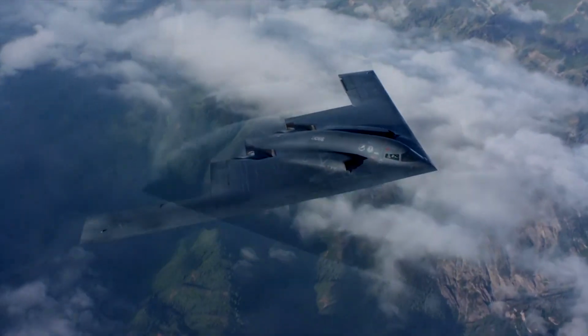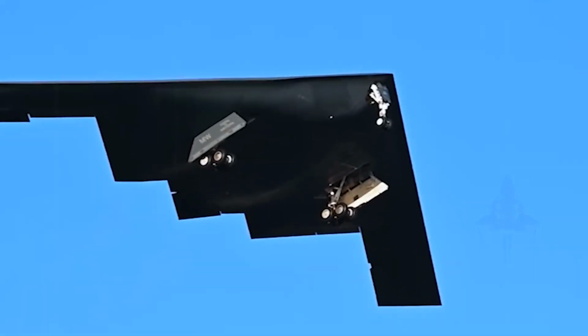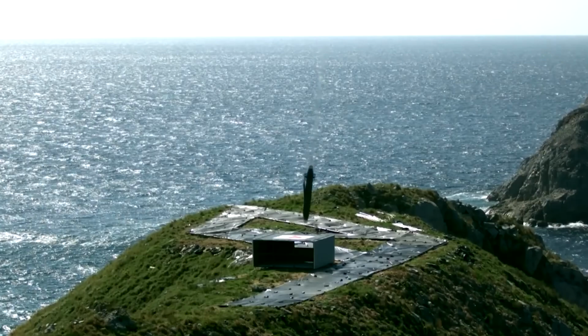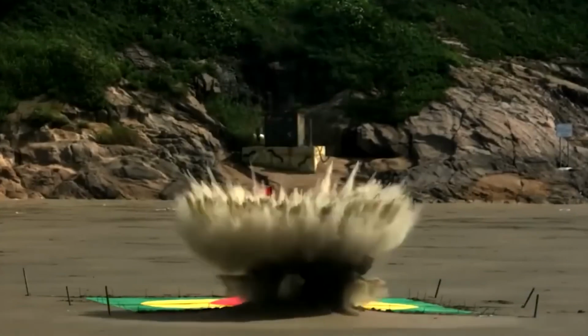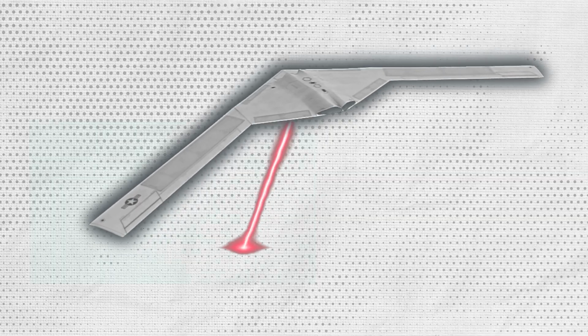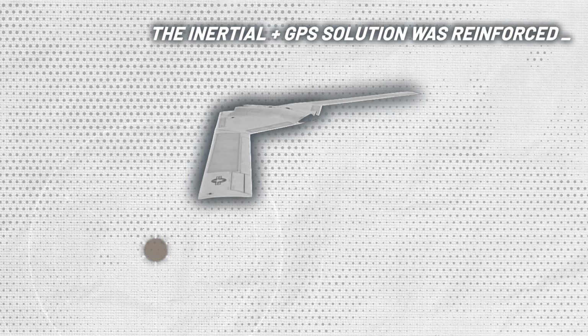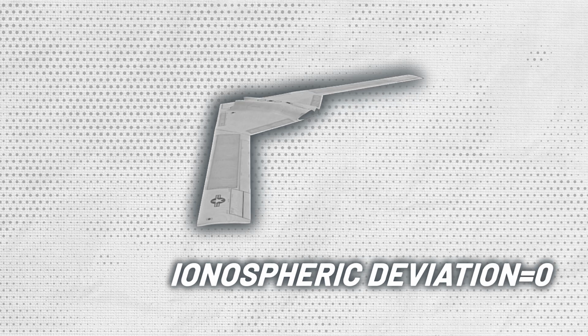4 giant steel bullets locked onto the north, east, south, and west corner nodes of the Houthi main network. As soon as the B-2 doors closed, a rain of GBU-31/38 and SDB began. Program: MOP will impact, causing the rock to crack with the initial shock. 2.2 seconds later, the JDAM casing will arrive, widening the crack. 4 seconds later, the SDB swarm will enter the internal voids, creating a shock echo and slicing the tunnel network like lace. The RQ-180 Sentinel laser rangefinder plotted the fall cone of each bomb. The inertial plus GPS solution was reinforced with an ELORAN backup signal, and ionospheric deviation was zeroed.